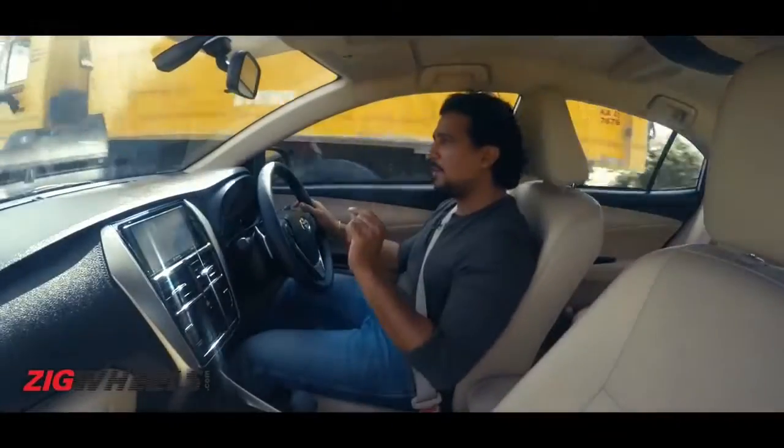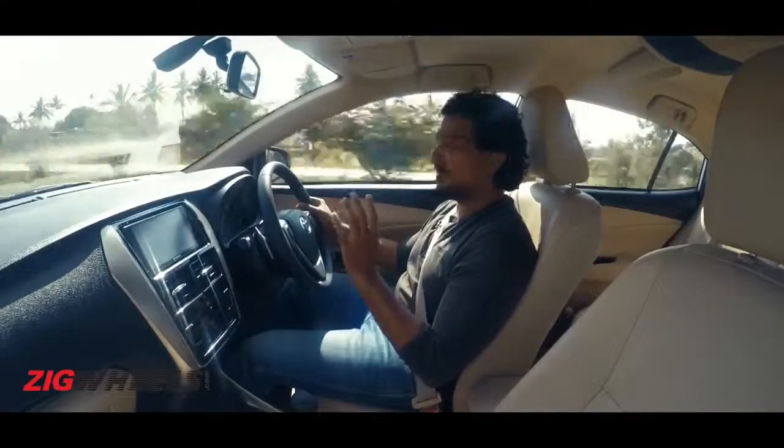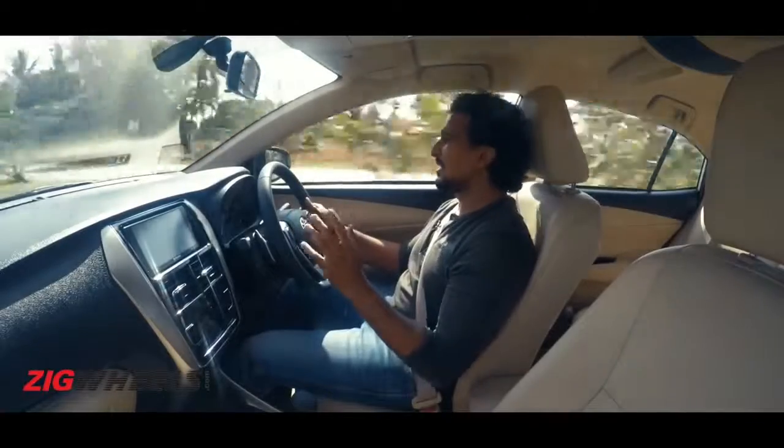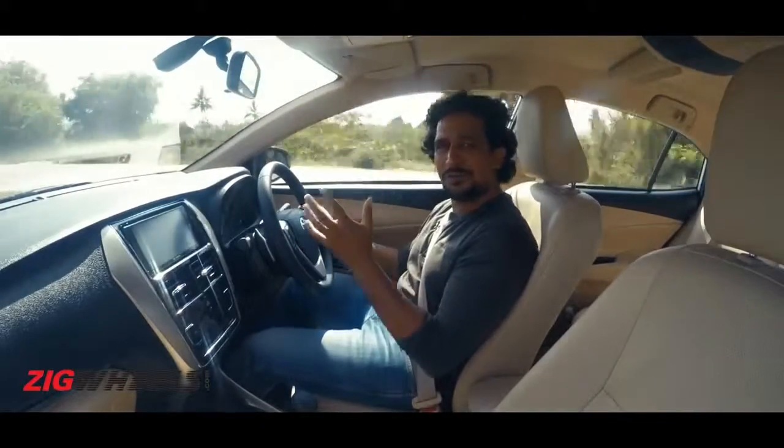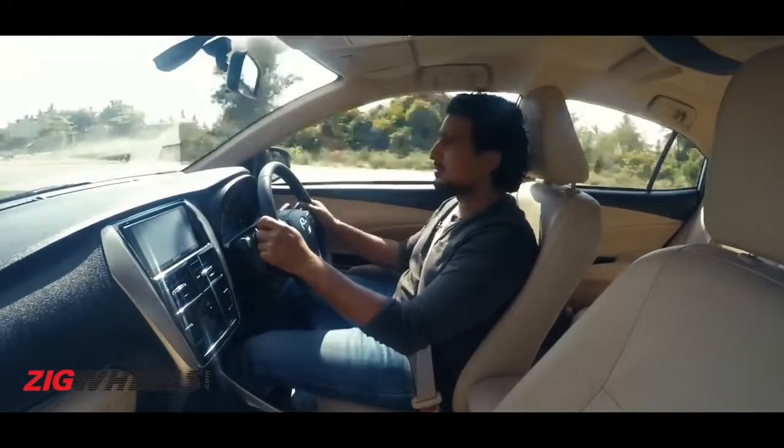Okay, one thing I'm not a big fan of is the steering. It doesn't weigh up quite as well as I would have liked. It feels a bit too heavy at times, a little too light, and not too much feel. But I don't think that's going to be a deal breaker for most people buying a Yaris.